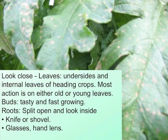Now, what are you looking at when you're looking close? Well, you're looking at leaves. The undersides are really important. If you don't flip the leaf over, you'll never see all the important things that are going on underneath. And then the internal leaves of heading crops like broccoli, lettuce, cauliflower, things like that. The growing tips is where a lot of the things that could go wrong are happening. And so you really want to be looking at those kinds of things, and it does take some extra effort to look at them. And again, I like using my knife.